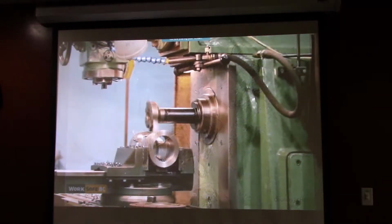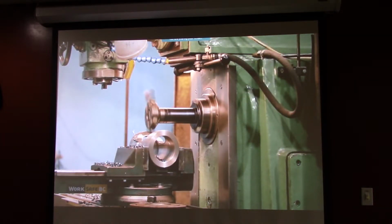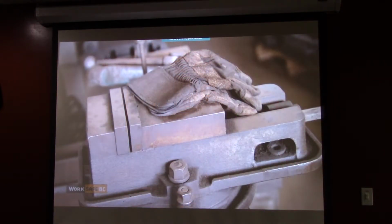Wearing gloves around rotating or moving parts can pose a serious entanglement hazard. In the last 5 years, about 300 manufacturing workers in BC submitted injury claims as a result of getting a glove caught in machinery. Let's test your knowledge of when and when not to wear gloves.